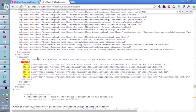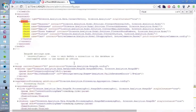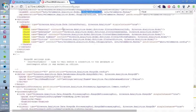So we can see here in the patched configuration, here's all the elements that Sitecore has built in already for things like the contact personal information, phone numbers, address, geo-IP data, phone numbers again, and then our added shopping cart data. And then you can see the facets actually accessible on the contact, personal information, addresses, emails, and so on.